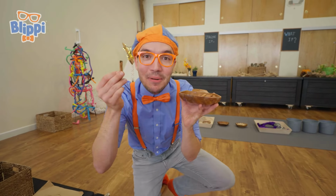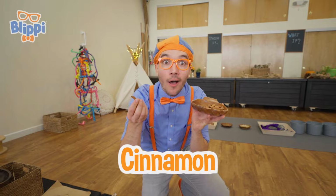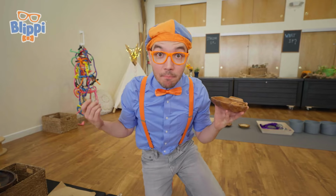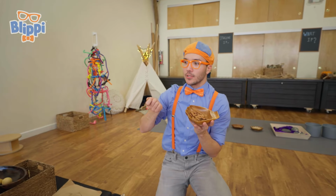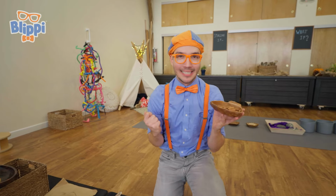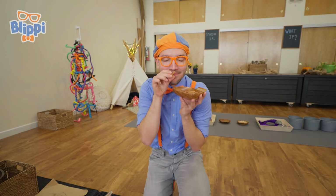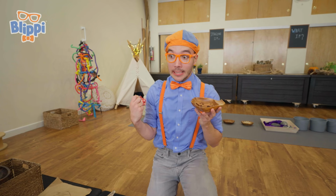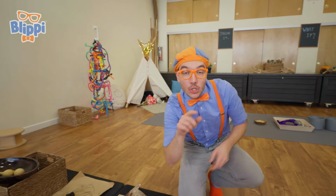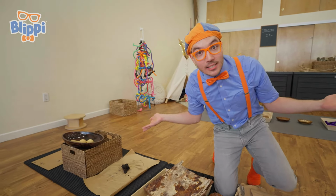It looks like someone put some cinnamon here. Oh yeah, that's right. Because cinnamon is also a kind of bark. Yeah, they take it off the tree so you can put it in a special drink or maybe in some tasty food or dessert. It smells so sweet and delicious. I love cinnamon.